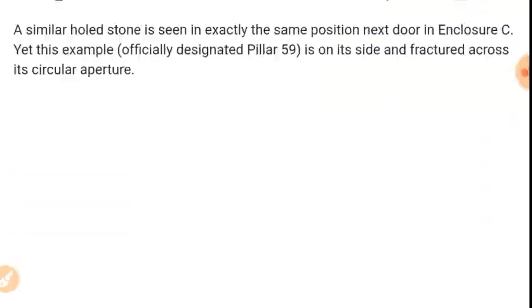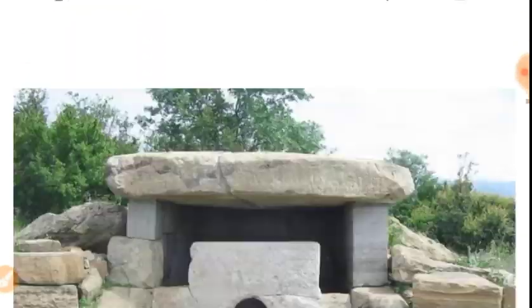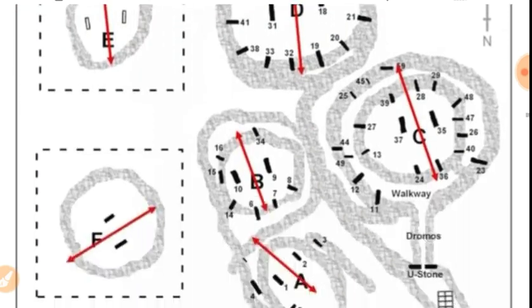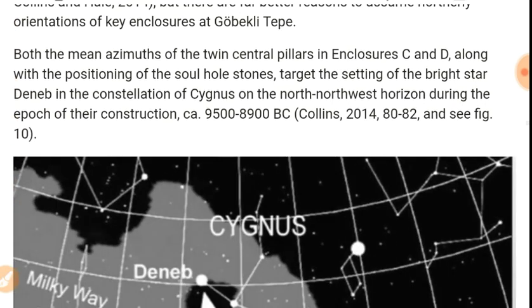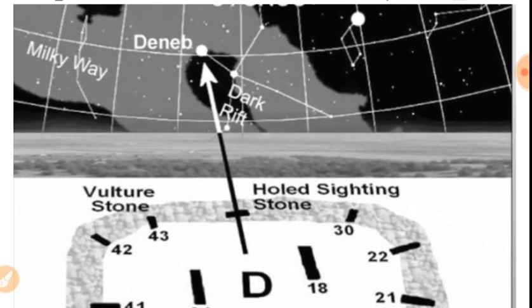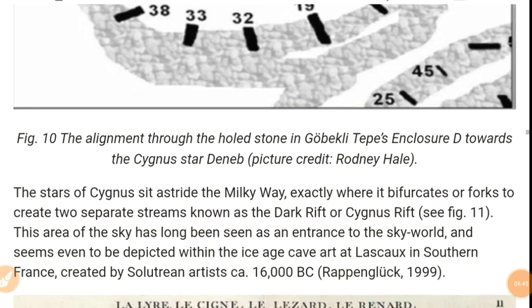Why are we talking about it? Well, it's because of Gobekli Tepe's orientation. How is it oriented? We're not going to read the whole article for you, but originally, people thought it was aligned to Orion, the same way people thought the Great Pyramid was aligned to Orion, and it's not. It turns out it's actually aligned to face Deneb, the tail of the swan Cygnus.